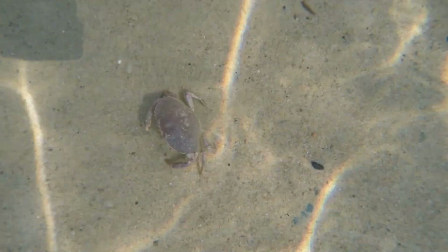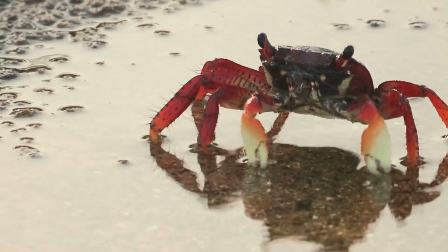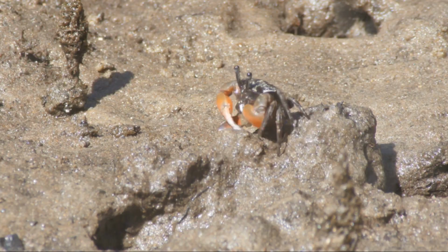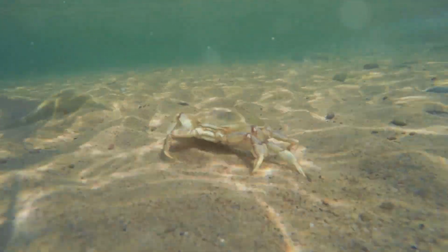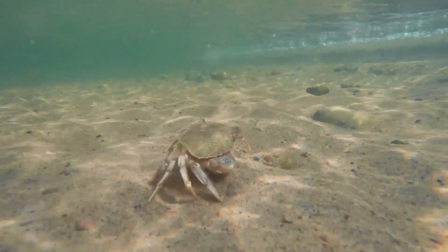But it's not all about the hunt. Crabs are also an important food source for a myriad of marine animals. Birds, fish, and even other crabs won't hesitate to make a meal out of our crustacean friends. This cycle of eating and being eaten keeps the balance of the marine food chain, making sure no species goes unchecked. Moreover, crabs contribute to the health of our ocean floors.